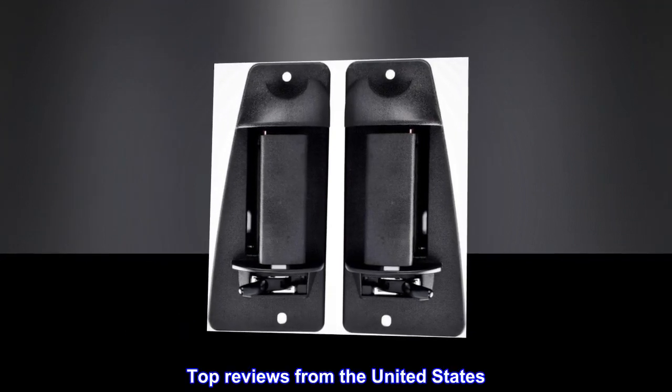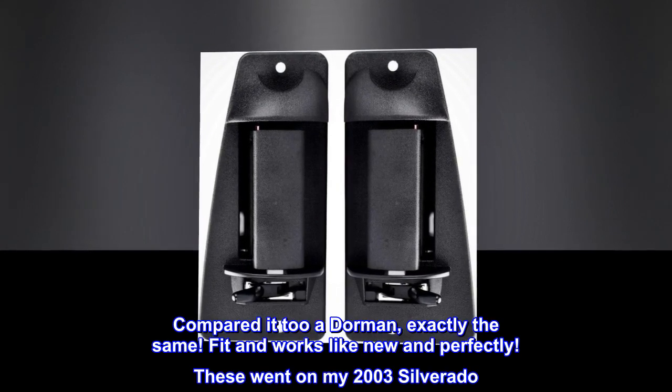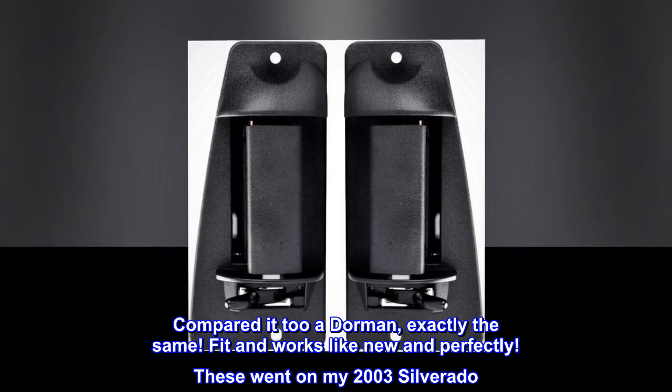Top reviews from the United States. Compared it to a Doorman, exactly the same. Fit and works like new and perfectly. These went on my 2003 Silverado.